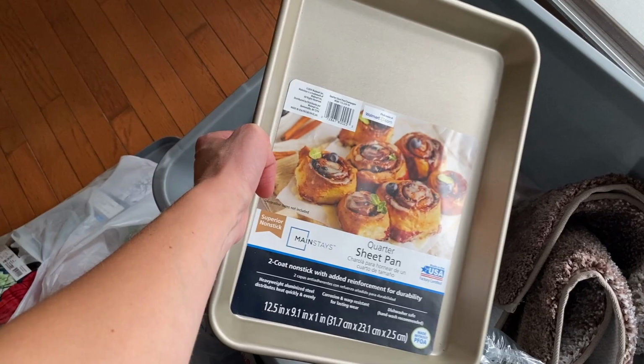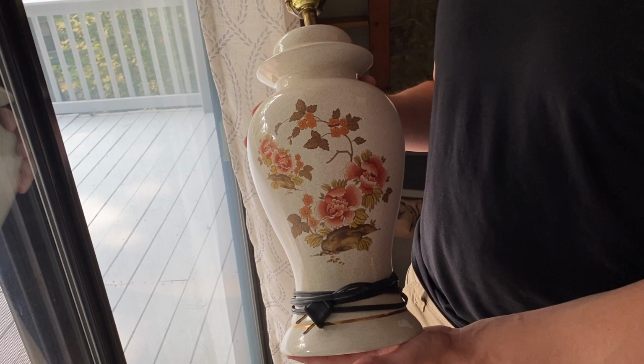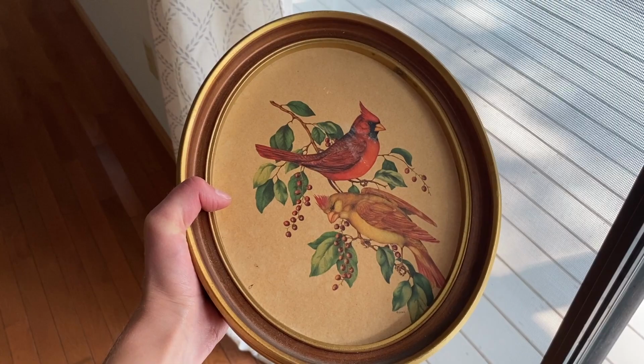Those cinnamon rolls look good right now. I'm hungry. We also got this lamp. I just thought it was pretty. It looks old, so I think it would be pretty maybe in the living room, like on a side table. Also have these. I don't really know if we'll use them or not, but they're just so sweet of the birds. And then this is the other one. They're just pretty sweet. I couldn't say no to them.